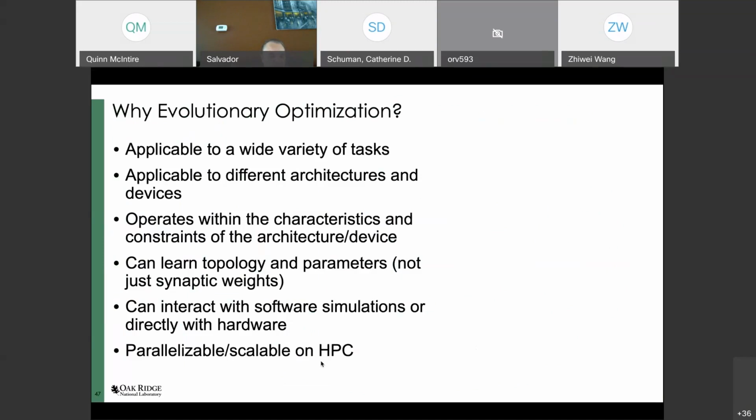We've used it, I think we're up to over 10 different neuromorphic implementations and spiking neural network simulators, and it will train within the characteristics and constraints of the architecture or device that you provide it. So if your neuromorphic implementation happens to have quirks, let's say, and many of them do, EONS will attempt to leverage those quirks to its benefit to try to solve the problem, or it will try to operate within whatever constraints the system has. It can learn the topology and the parameters, so not just the synaptic weights of the network, so it doesn't require any prior knowledge from the user in deciding what the network should look like. It can interact with software simulations or directly with the hardware itself, so it can tailor it to a particular hardware implementation if you happen to have the hardware with you.